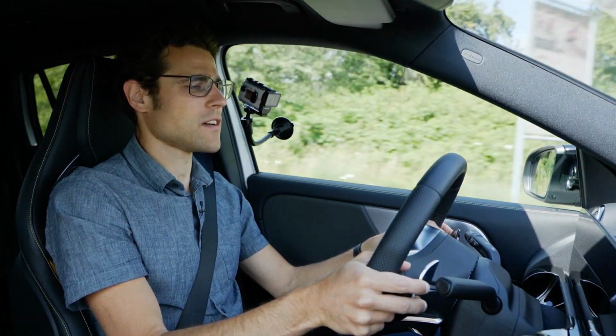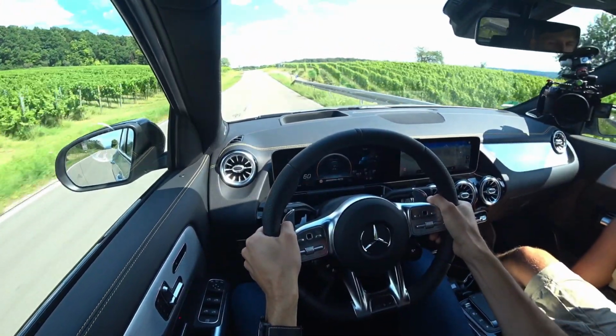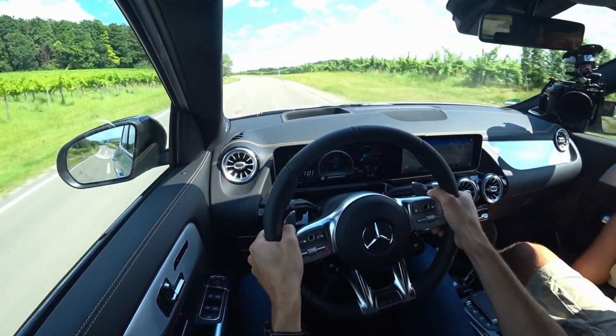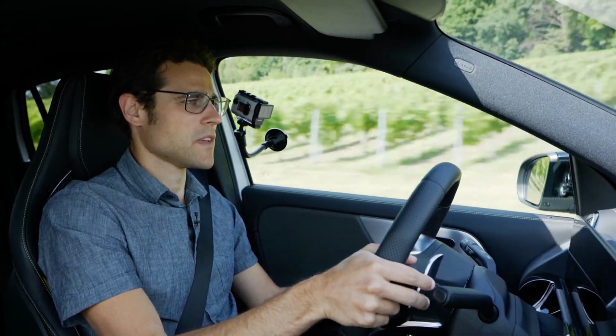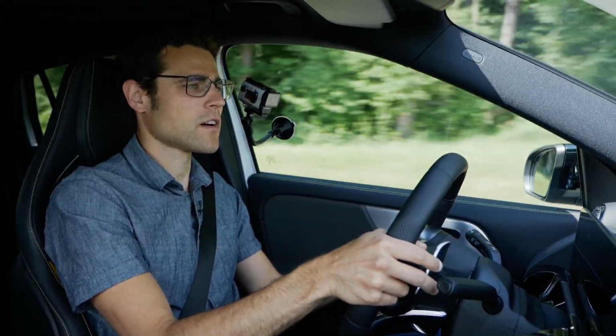If I would do like here 40 kilometers to, let's see, that's 100. Wow, cool. Very good performance here as for the acceleration, and especially in Sport Plus mode here. I mean, there's even a race mode that would be even more extreme.